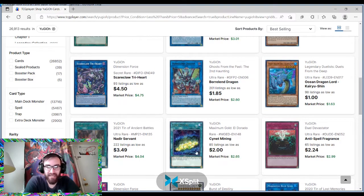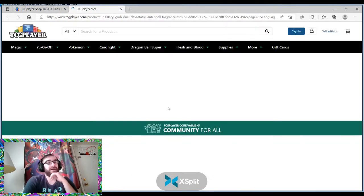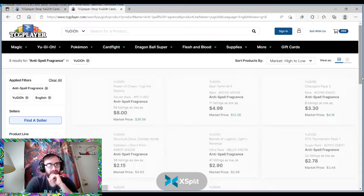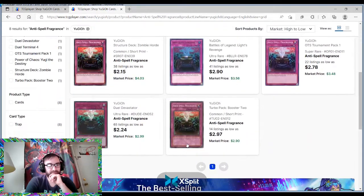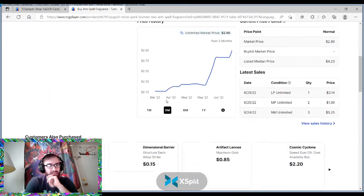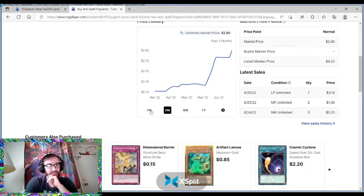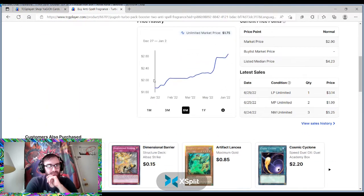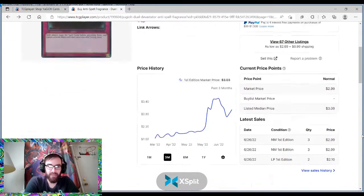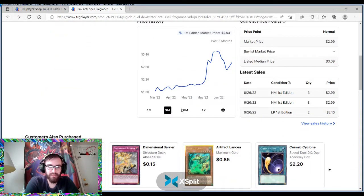Nadir Servant, Cyanide Mining, still doing its thing. Anti-spell Fragrance. Shout out to anybody that got these when they were cheap, like the monster card. Because they were, I guess that's not that cheap for this version. But some of these, I swear, even just the Dual Devastator version, the one that brought us here, $1.83.